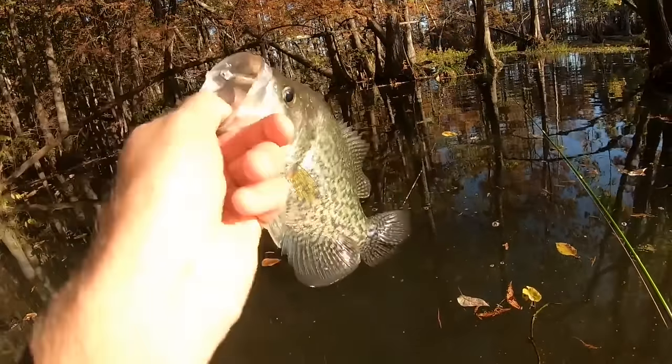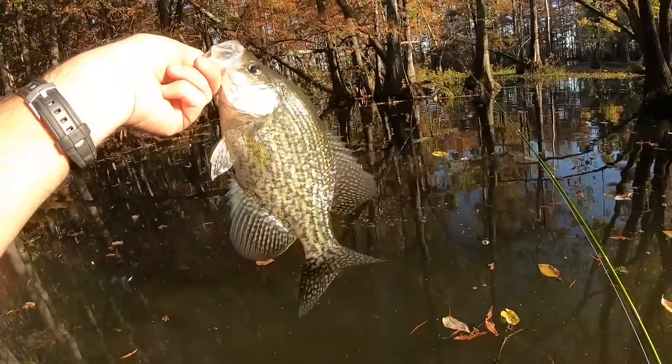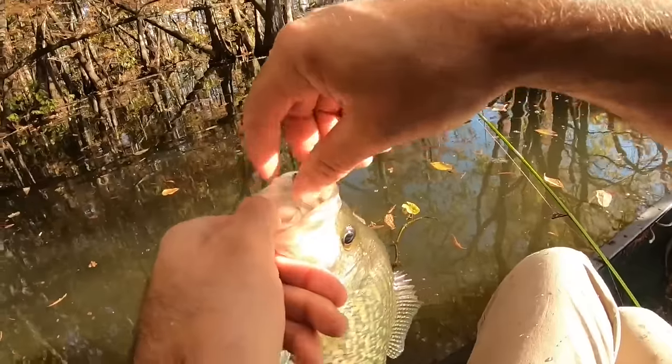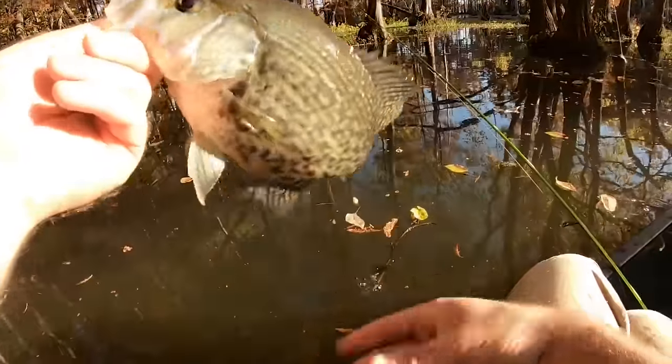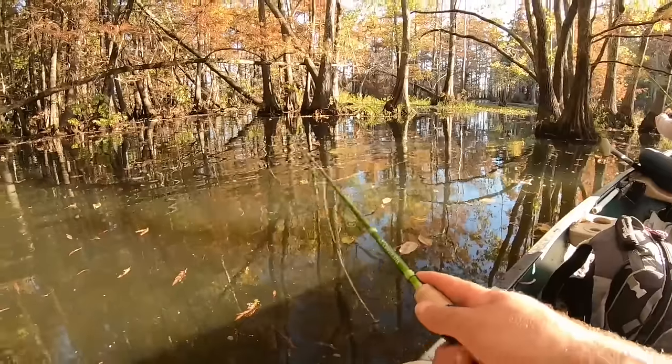He absolutely crushed that little salt and pepper jig. That is definitely a keeper. He's gonna be like 12 inches or so. Really, really nice fish. That's exciting. Getting the afternoon started off just right with a big old keeper slab crappie. Let's get some water in that bucket and let's get back out there.